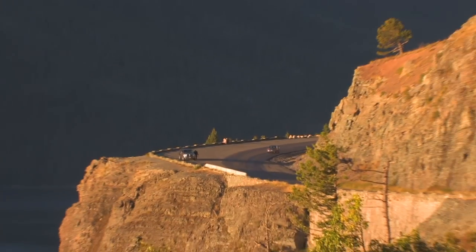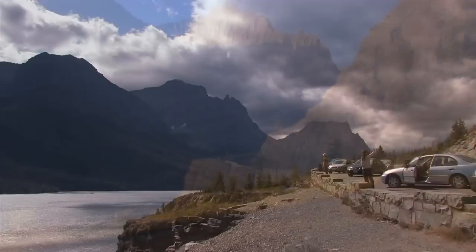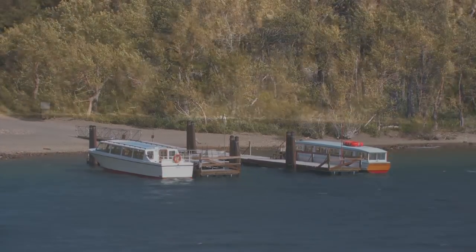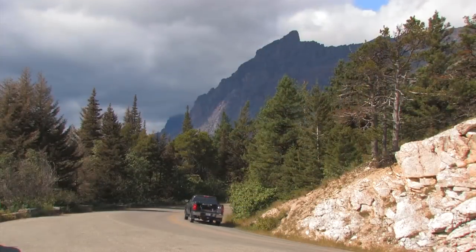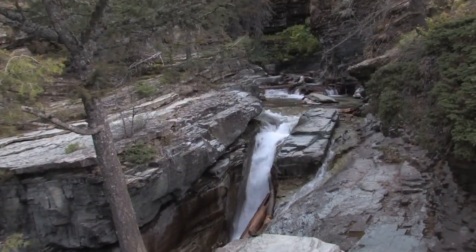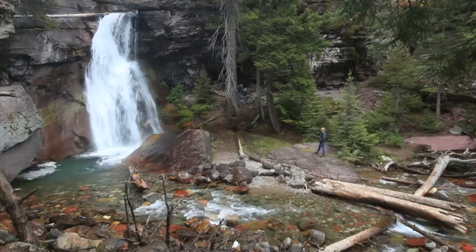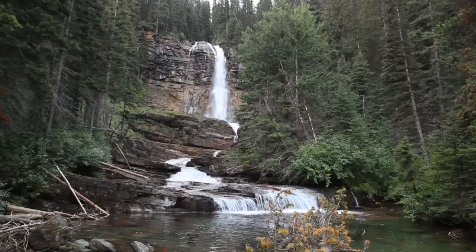Just past Wild Goose Island, the road begins to climb, providing an excellent view of St. Mary's Lake. A few miles later is Sunrift Gorge. This stream is just off the road. If you're ready for a little exercise, get out and take the trailhead to Baring, St. Mary's, or Virginia Falls.